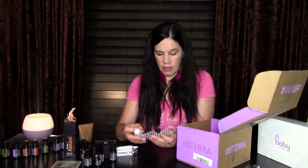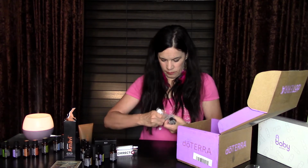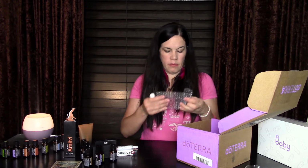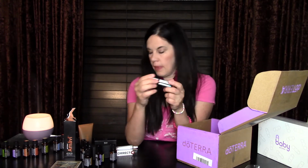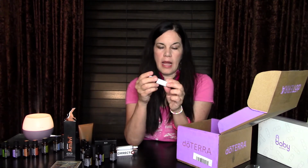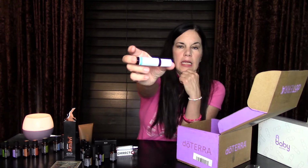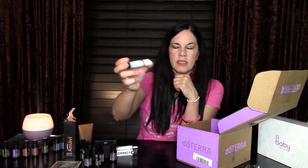What else I got? So I also got this in here, and all the oils come in bubble wrap, of course, so they don't shatter, because all the oils come in glass, and most of them come in the amber glass, so that's protected from the sun and the heat. This blend is called the HD Clear. So I actually was completely out of this blend.